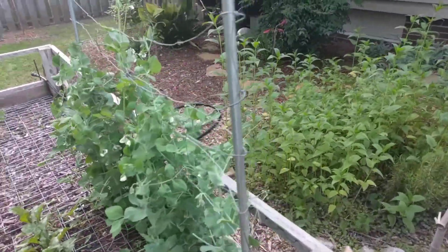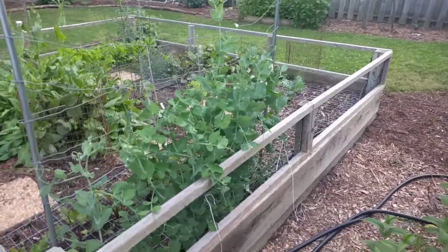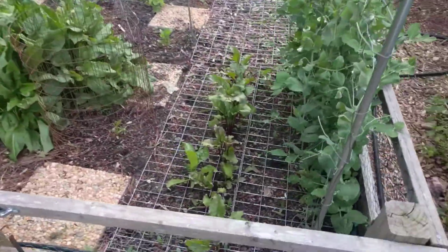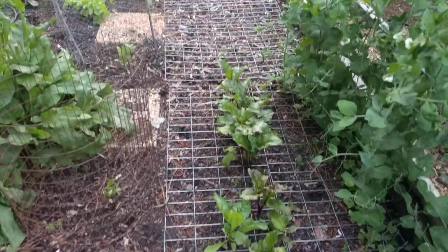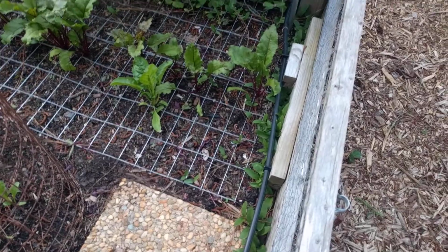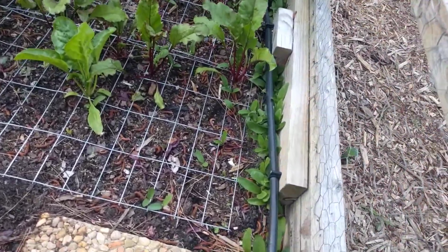So this thing is about to really start putting off some sugar snaps, which I absolutely love. So I'm looking forward to that. Put some beets in front of it, and the Malabar spinach, the red vine. See those little guys in the corner?